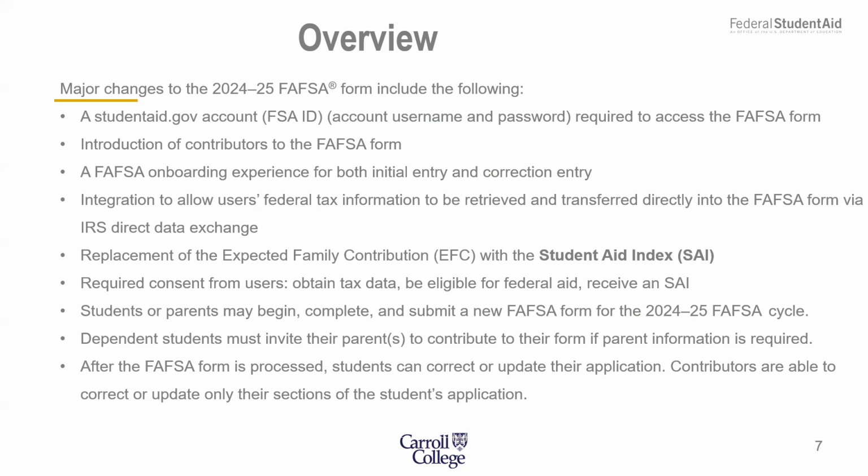Then the replacement of what we have had for years and years is the expected family contribution. The EFC was the result of the FAFSA form. So it's what colleges use to determine your financial aid. The name of that has changed, and that will now be the Student Aid Index, or the SAI. Okay, it's used in the same fashion. It is a new formula behind it, and it's a new name.